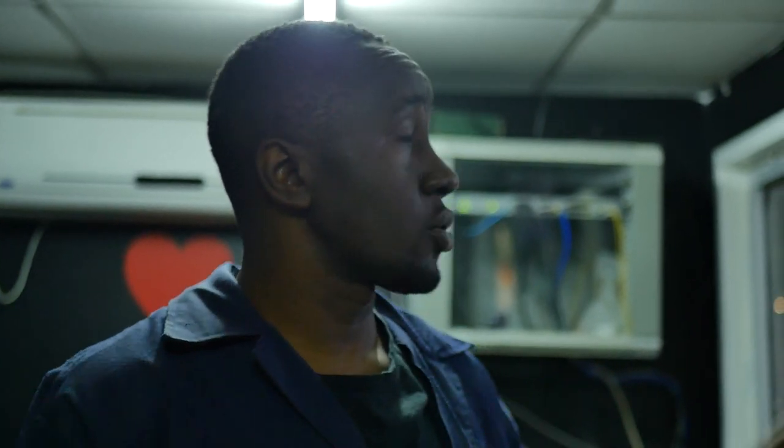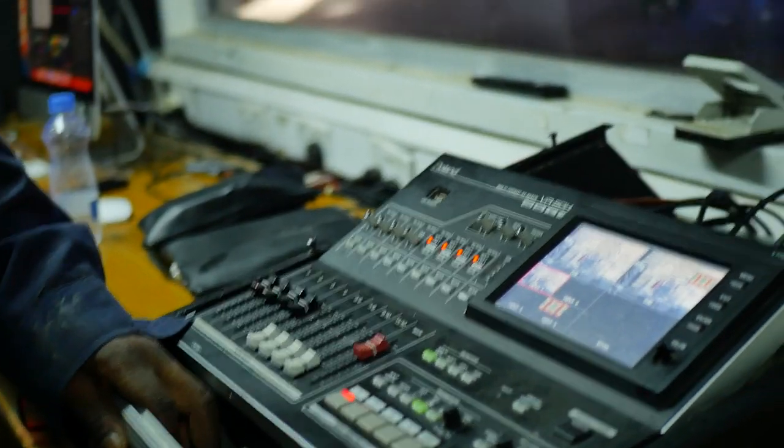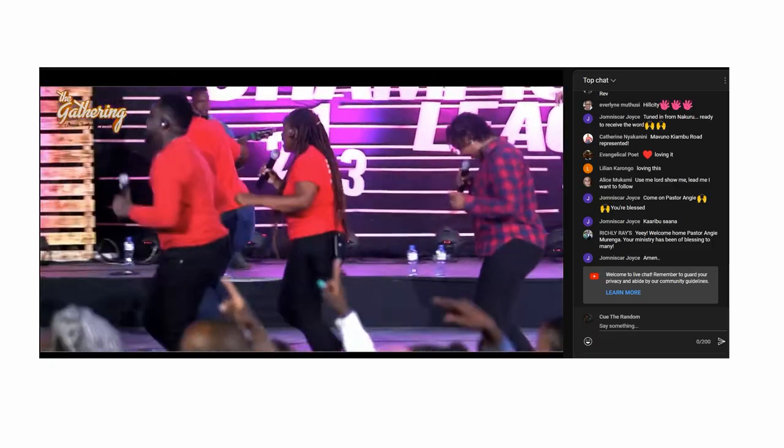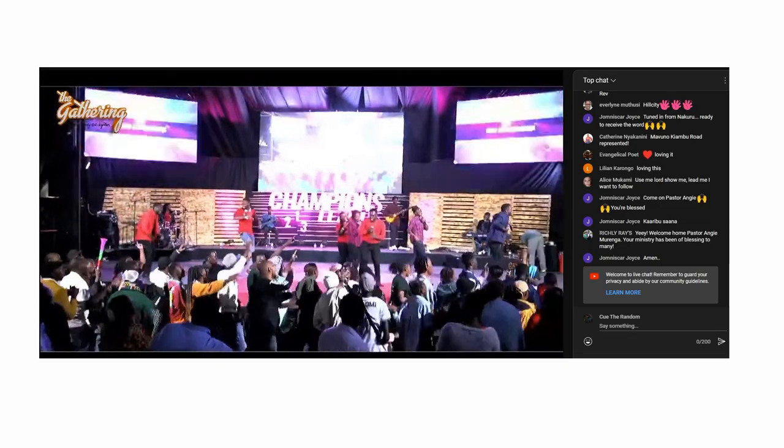So we have a screen set up on that side where we are sending the same signal that's on the center screen, so that they're able to follow the service even while they're not in campus. The other thing with this, so we have three different outputs. One goes to our main screen, the other goes to our baby central, and then the third one goes to our online viewers, because we normally go live in our services every Sunday.